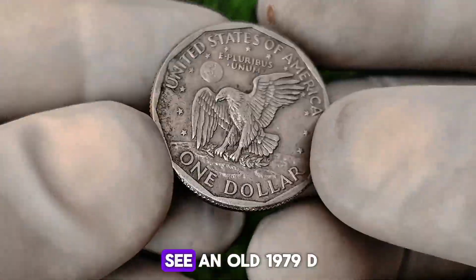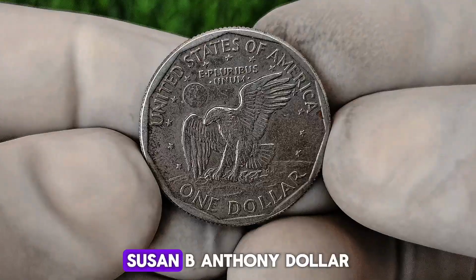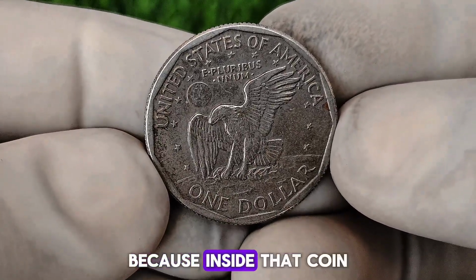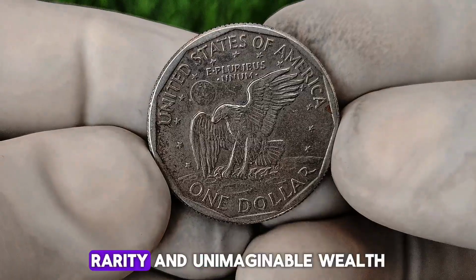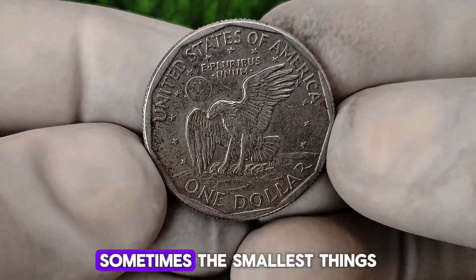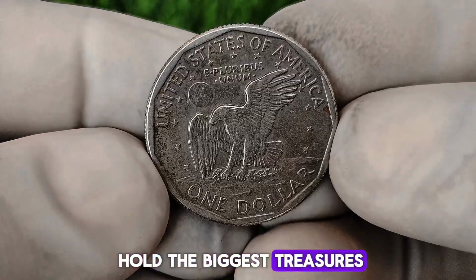So next time you see an old 1979 D Susan B. Anthony dollar, don't underestimate it. Because inside that coin lies a story of history, rarity, and unimaginable wealth. A story that proves, sometimes the smallest things hold the biggest treasures.